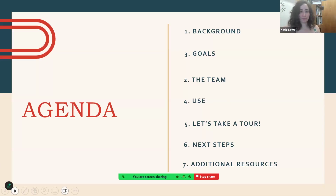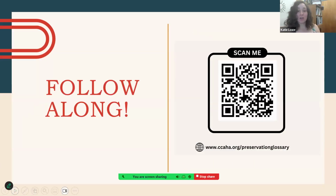Okay, let's get going. If you're interested and you have your phone on you, you can scan the QR code on the screen here and fiddle around in the glossary, follow along with me while I'm talking, check out how it looks on mobile. So feel free to scan that now. I will also have this QR code available at the end if you choose not to do it right now.